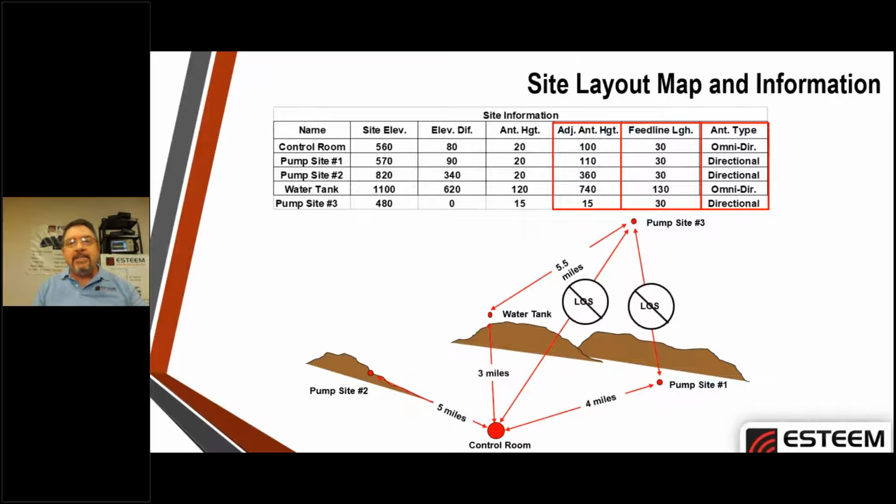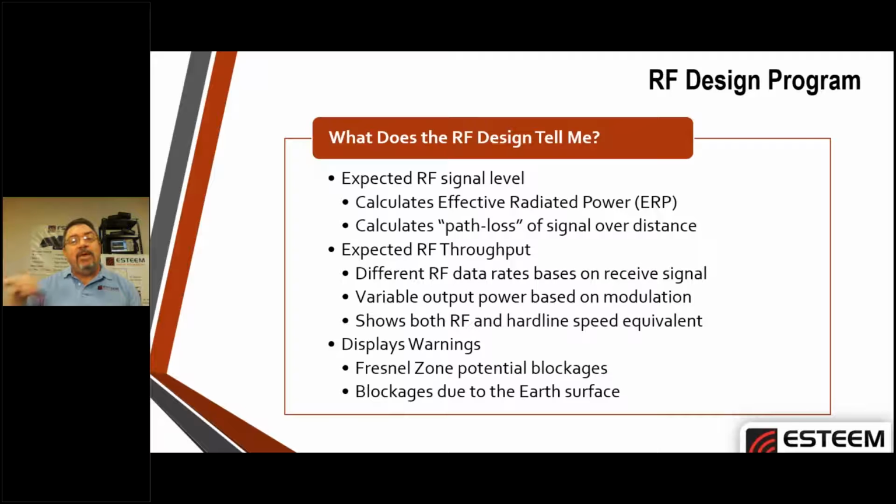It not only increases the amount of signal strength between locations, but it also helps isolate the radio system into a smaller location. So let's go ahead. What does this RF design tool tell me? What are we getting out of it?